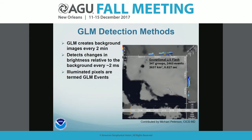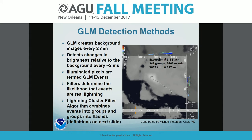I don't need to go through all the details here because we've gone over them, but I wanted to show this example of a LIS flash. This isn't a GLM flash, but the reason I showed this, what you'll see is that the brightening of the pixels, those are the events. This is one exceptional LIS flash that lasted almost a second. And what you're seeing, the line is connecting all of the groups within this flash.